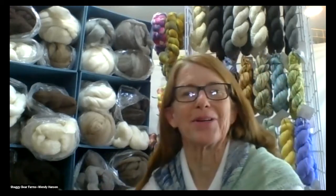I'm Wendy Hansen from Shaggy Bear Farms, and many people might recognize me or my red hair or my cubes or my yarn or something. But we're a small family farm from Scio, Oregon, which is a large town of about 240 people. And so I drive down every fall to enjoy myself at Lambtown. So thank you for having us. I hope I can tell you a little bit about our farm. And I'm very good at boring people with all of our sheep stories and farm stories, so please cut me off when you need to.